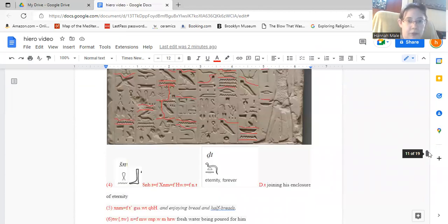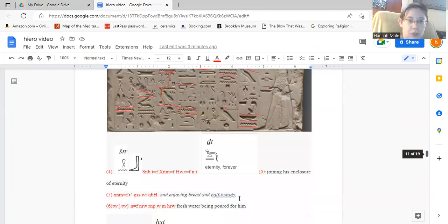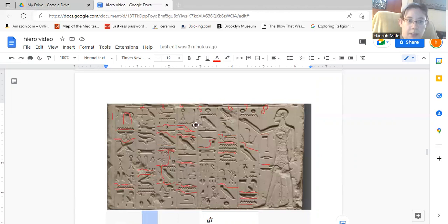So now we're on to register 4. So this chunk here. So again, this S and B dot F, that SN is the same as that. So I think this is the joining his enclosure, maybe, because these F's are the pronouns. So this chunk here is basically the joining his enclosure of eternity part.